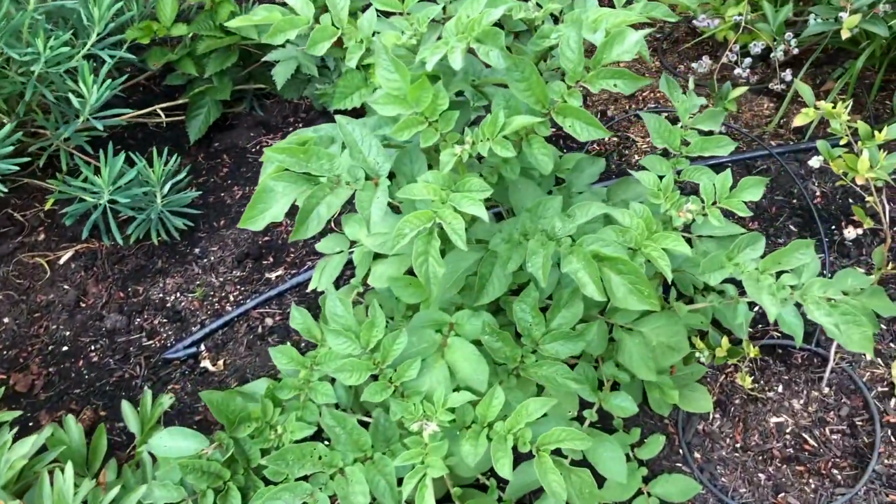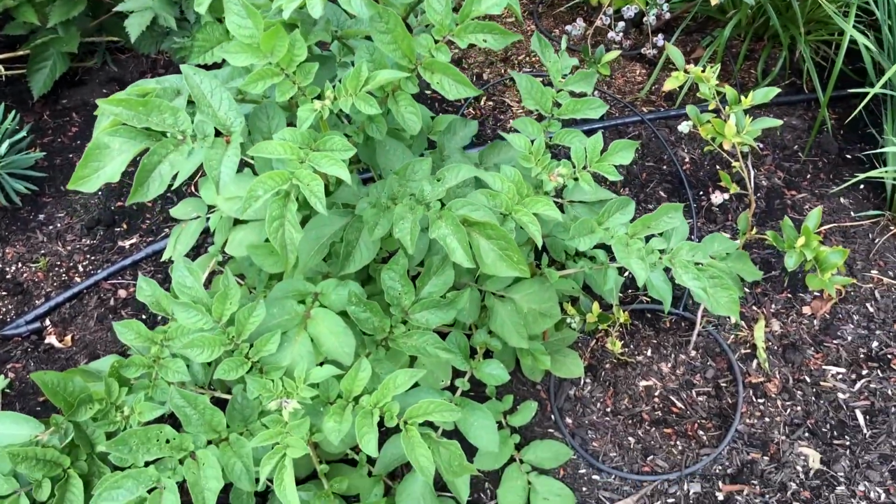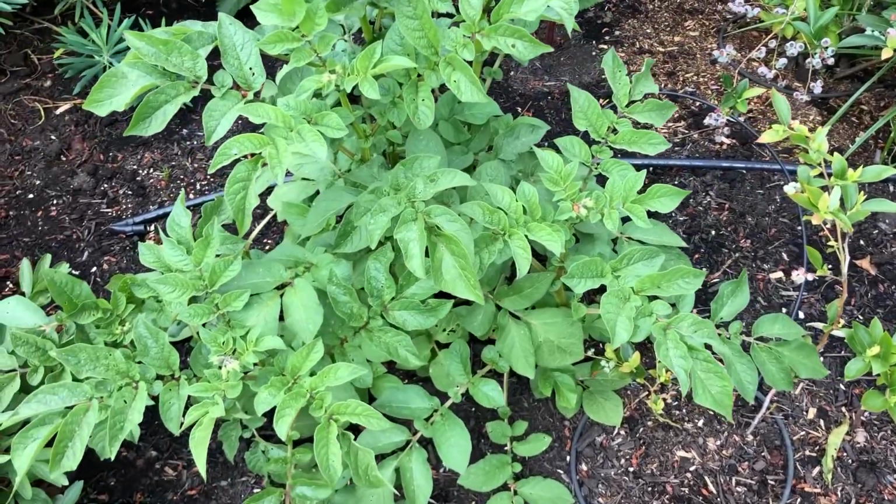I stuck in 6 potatoes in the ground here from store-bought red potatoes. And this is the tallest of them. It's already starting to bloom.